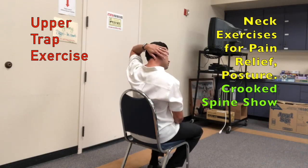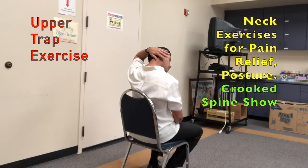Okay, when you stretch, stretching should feel tight and sore, but not painful. If it's painful, then it makes the muscle guard tight, makes your body worse. You're almost causing more problems in your body by causing a painful stretch.